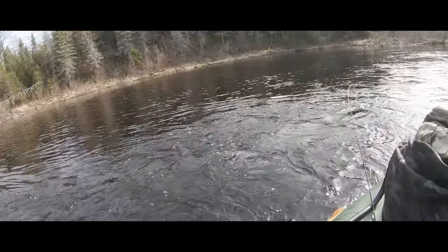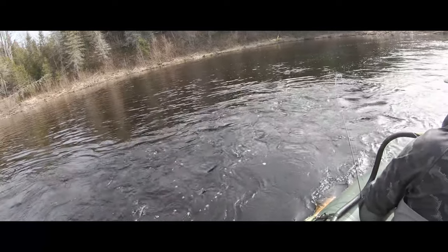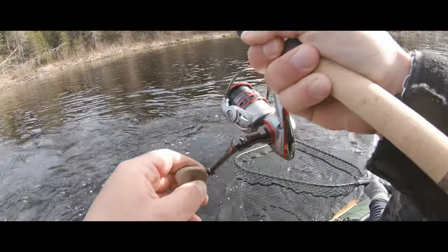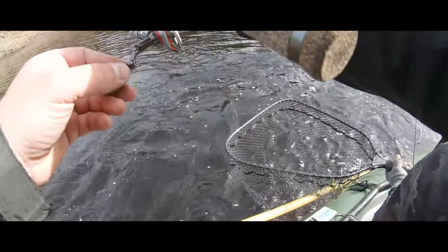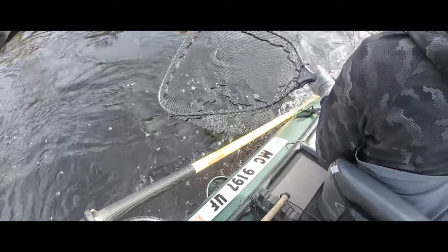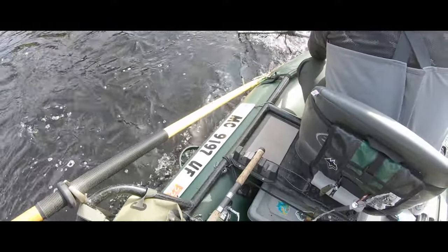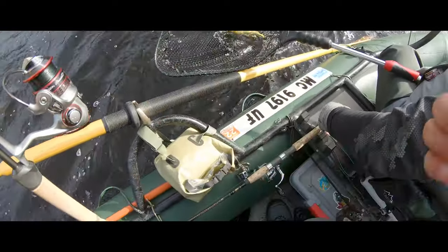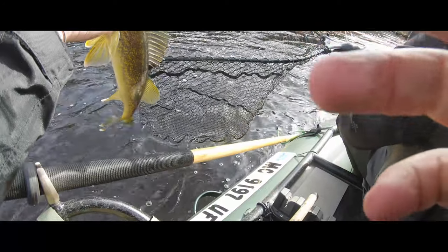Dude, this is a nice fish. It's on an ultra right now. Another smallie. That's a walleye. Oh, it is a walleye. Three fish day! I'm a spinner. I'm a freaking spinner. There it is.